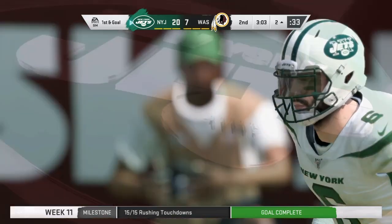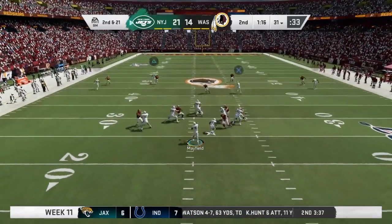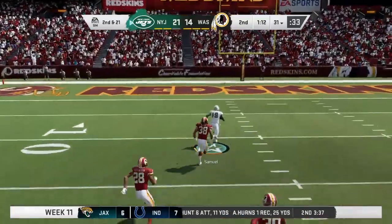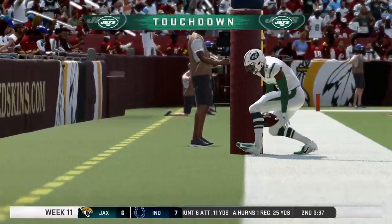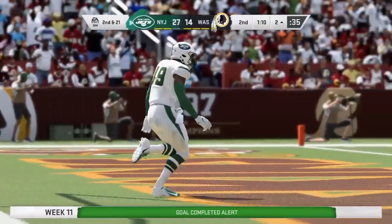But this was a pass all the way. The pass protection just has not been there this afternoon. Taking a shot for Samuel. And that's caught inside the 30. And he's going to take it in for a Jets touchdown. Debo Samuel, his second TD.